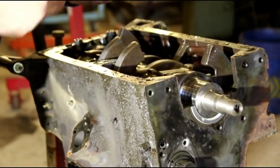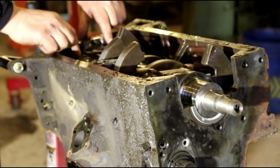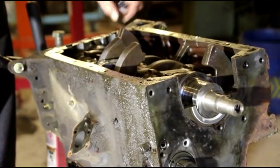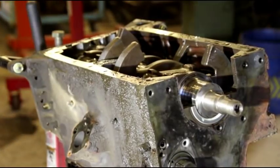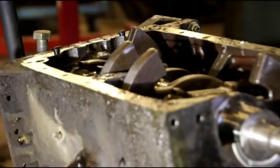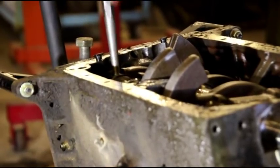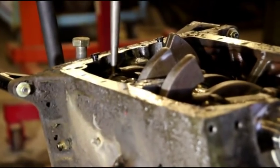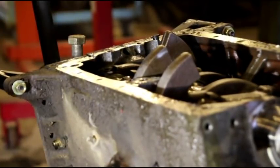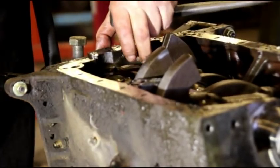The bearings don't look terrible. This back one can be a little bit of a bear because it's got those little rubber packings in there. So I'll work on that and I'll be right back with you, and I'll pull the crank out. Okay, I'm on this rear cap right now. I just got a bar. If you just wiggle that around a little bit, you can usually pick up your packings. And that'll help your cap come out.